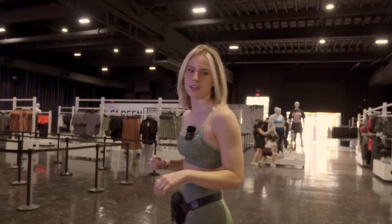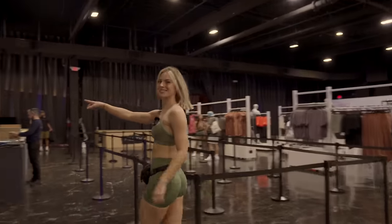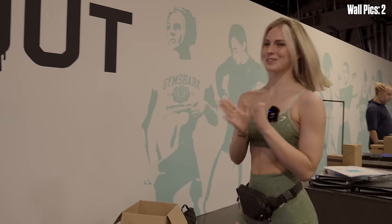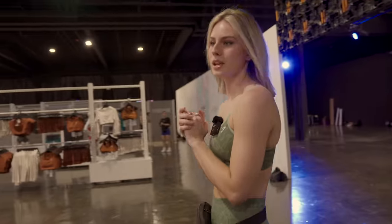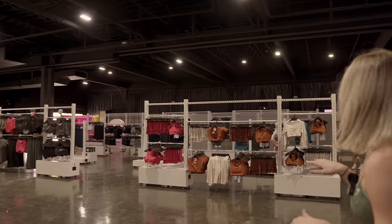So one of my favorite parts is this. So cool. I remember at Lift LA, I wasn't on any of the walls or anything, so it's so cool to see me on some walls this time. So I think over here is the men's retail area. And then on this side is all the women's retail area.